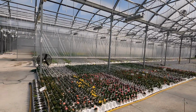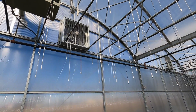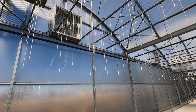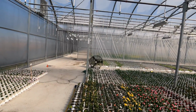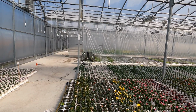It's really noisy in here right now because our fans are running because the sun is out, so we don't want it to get too warm, so we're sucking some of this warm air outside. And then we also have some box fans running just to keep the circulation at ground level going, since some of these varieties just need to have more airflow than others.